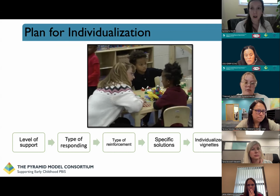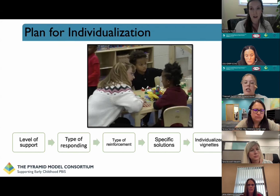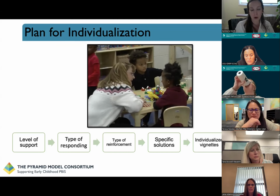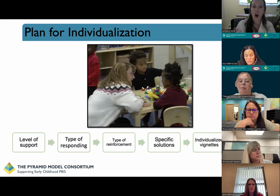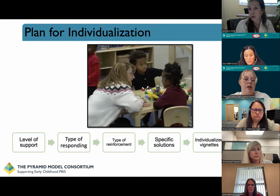So there are lots of different categories, ways, places to individualize, parts of the instructional routine to individualize. So, varying the level of support. That could be how much prompting support do you give? Are you providing the words? Are you providing any physical support with that child's permission? Are you using visuals, or any of those visuals individualized for that child?